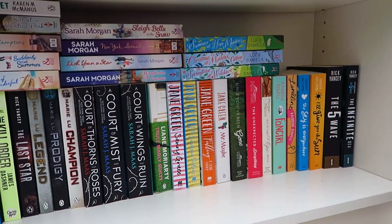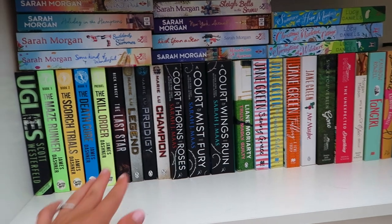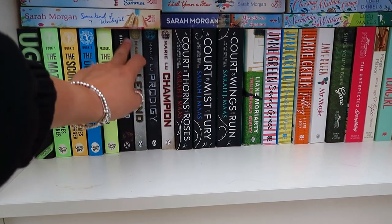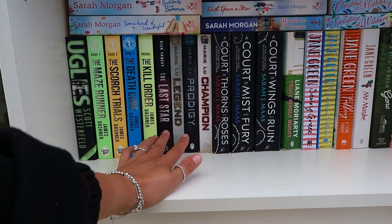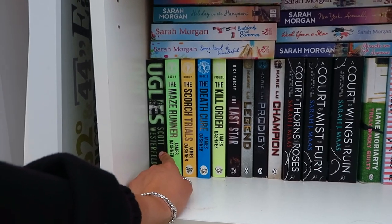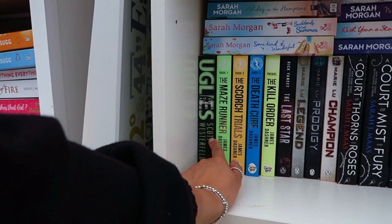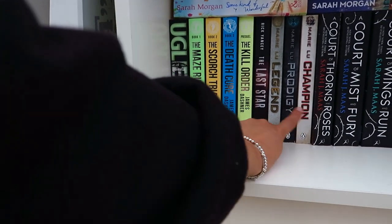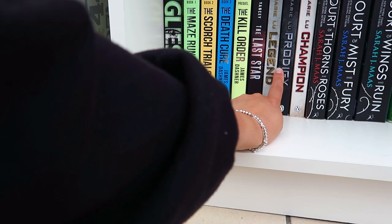Again, quite a lot of those I'm not that fussed about. Like, I definitely wouldn't reread the Rick Yancey series, The Fifth Wave, but I don't want to get rid of it. Does anyone else have this sort of attachment? And like The Uglies by Scott Westerfeld, I really want to read it, but I'd probably end up getting it from my library. And these, I really enjoyed them, but again, I can't remember anything about them.